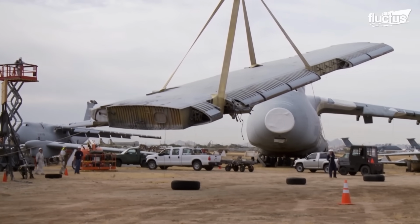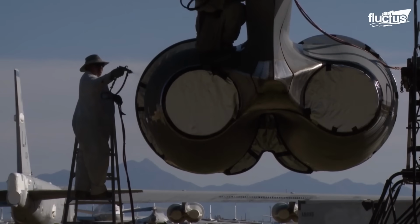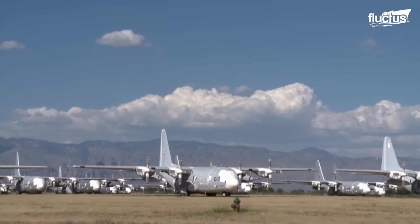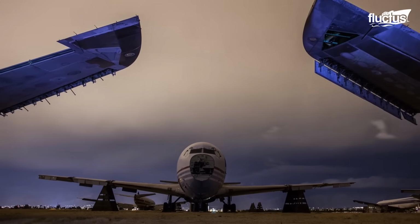The Aerospace Maintenance and Regeneration Group at Davis-Monthan Air Force Base serves as a living tribute to the Air Force's unwavering commitment to preservation, innovation, and the enduring legacy of flight.